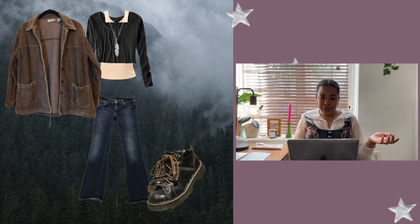Looking back, I actually do think that that look is quite cute. It's quite simple. It would have been really nice for things like school. I imagine that's why characters like Elena Gilbert and Bella would be wearing these outfits, because they were simple, but you still looked nice. Let's get back into the film.